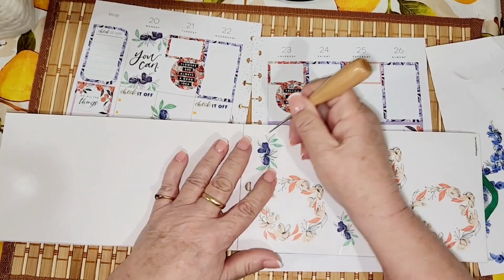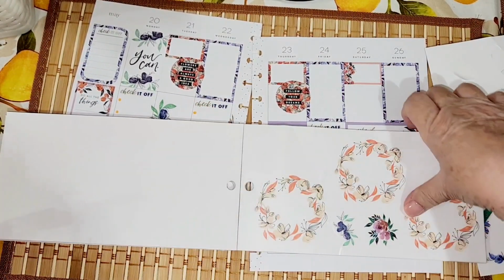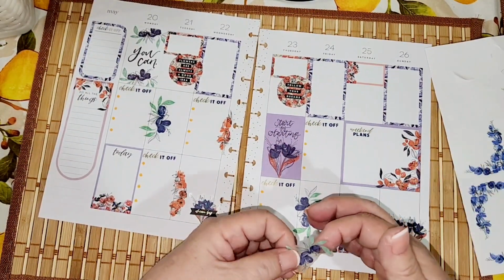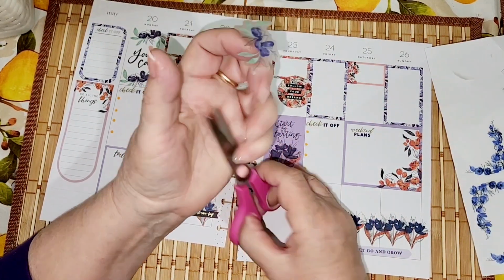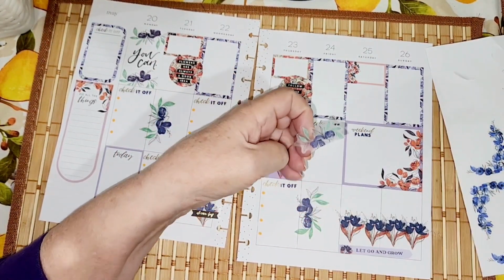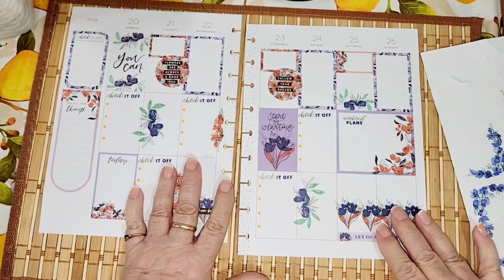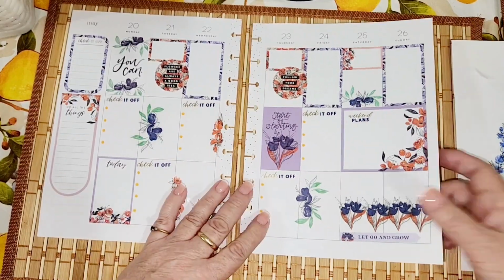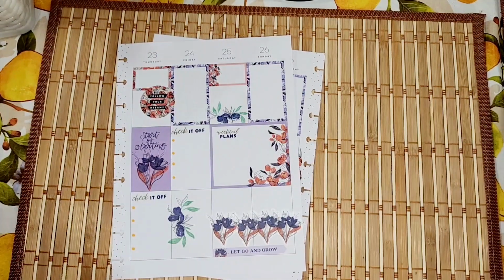There ends up being a lot of duplicate stickers in my spread. And it's not like the colors in this sticker book match a whole bunch of other Happy Planner sticker books. There, I'm just going to trim that flat so that I can put it here like that. I don't want it over top of that sticker. So that's it. It's done. Let me put it back on the discs. I struggled with that. I really, really struggled with that.